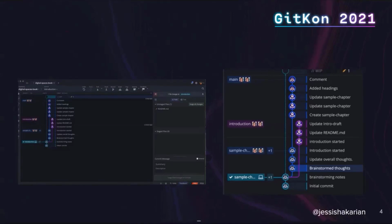That was really intense because these are words that I know, but they don't mean what I know these words to mean, right? A pull request does not exist within our regular colloquial language. So that was really intimidating, and I was always scared that I was going to do something wrong and break it.